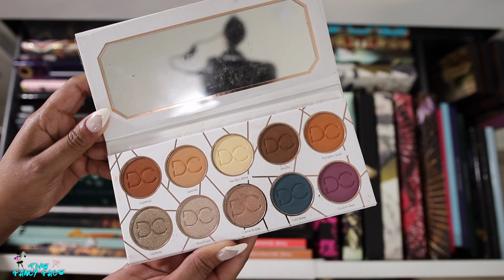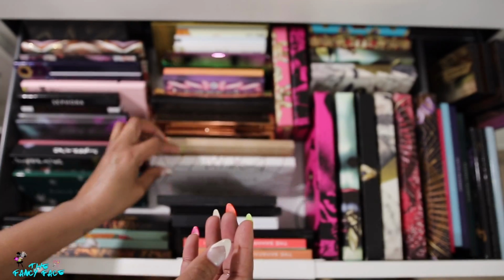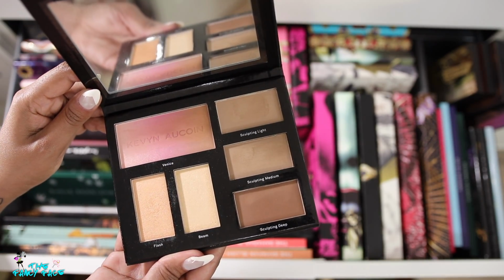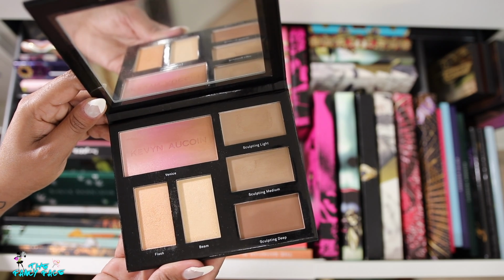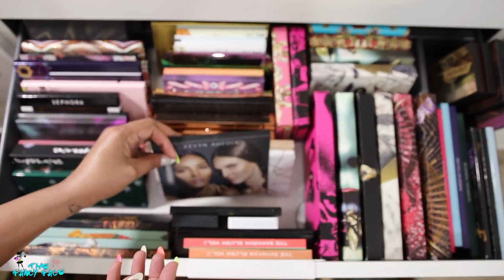The Lemonade palette, though, what the hell was that? But this palette, really nice. I have this Kevyn Aucoin face palette. This is really nice, guys. They have the Sculpting powders, the Venice blush bronzer, and then the highlighters here. This is really nice. Come on, Kevyn!